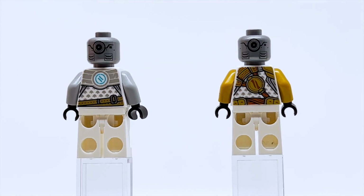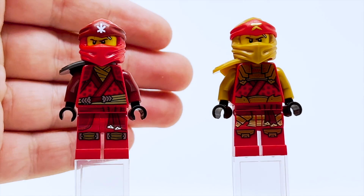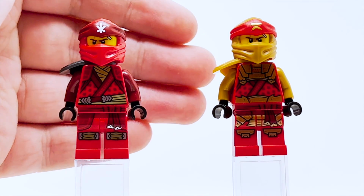And the front of this guy, as you heard, is just so well done. So yep, two of my favorites, both really fantastic. Now coming to Kai. Crystallize Kai I can't help but feel is a little bit underwhelming.